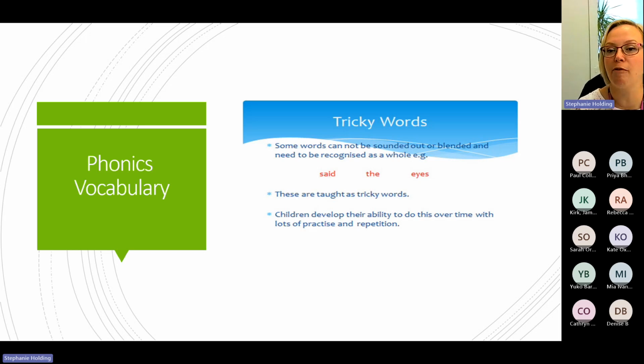And we do lots of practice of tricky words. It's good to build up the children's sight vocabulary, because that then will eventually help them with their fluency when they're reading the reading books or other books that they're reading.